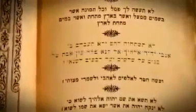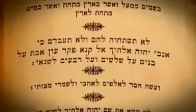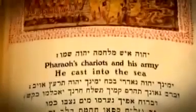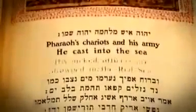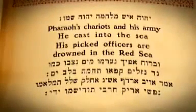Scholars examine the Bible in its original Hebrew in search of the most archaic language, and therefore the oldest passages. They find it in Exodus, the second book of the Bible. "Pharaoh's chariots and his army he cast into the sea. His picked officers are drowned in the Red Sea." Exodus 15:4. This passage, known as the Song of the Sea, is the climactic scene of Exodus, the story of the Israelites' enslavement in Egypt and how Moses leads them to freedom.